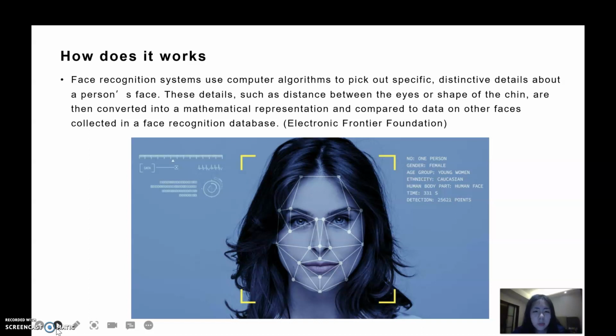How does it work? Face recognition systems use computer algorithms to pick up specific details about our faces, and this picture is an awesome example. Look at the lady right here. The distance from eyebrow to eyebrow, eyes to eyes, eyes to nose, eyes to lips, the lengths are different. So each person has a different face, a different look, and that's how it verifies.